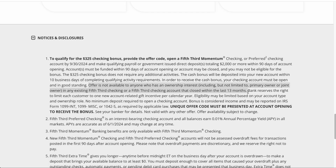And also for eligibility, this offer is not available to anyone who has an ownership interest, including but not limited to, primary owner or joint owner in an existing Fifth Third checking account, or a Fifth Third checking account that is closed within the last 13 months. So if you have a Fifth Third checking account currently, they have 3 different accounts. So you can't even have one that's not this Fifth Third Momentum checking account for this offer. So if you have a Fifth Third checking account in general right now, you wouldn't be eligible for this offer.